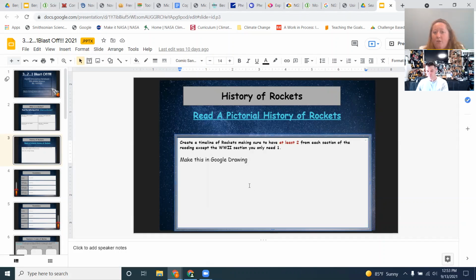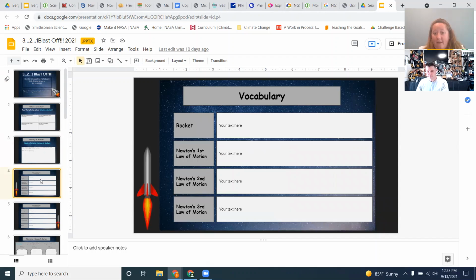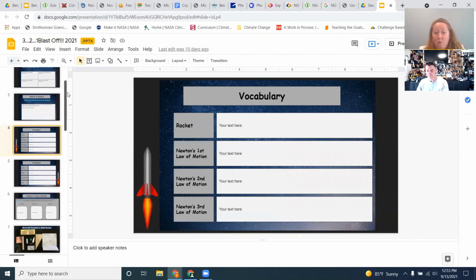A lot of the kids end up using different apps to create their timeline because there's just not enough room in here. So I let them use whatever they want, and then they embed a photo within it as well. And then I have vocab that they have to look at with it as well.